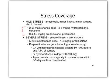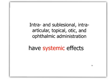And so the idea here is you maybe start a little bit before surgery. You can give it the night before. You can also give it the same day and have some hydrocortisone in the drip. The idea is you taper it very quickly if the animal does fine. We now have really good evidence to suggest that no matter how you give glucocorticoids, whether it be intralesionally, intra-articular, topically, otically, or ophthalmically, they all have systemic effects that have been shown to suppress cortisol, and particularly the response of cortisol to ACTH. So consider that these animals have systemic effects of their glucocorticoid.